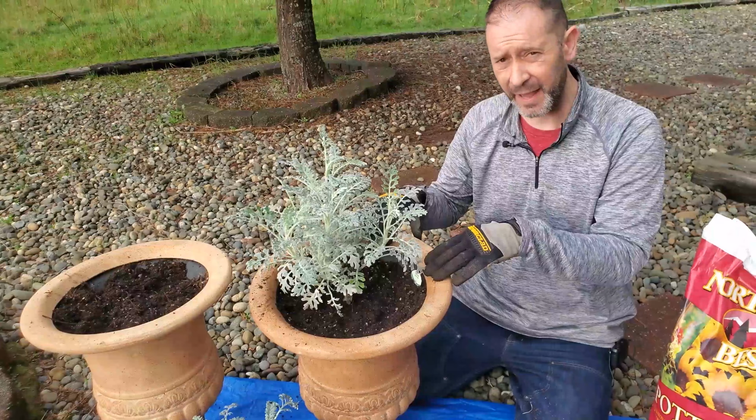Yeah, I mean, really, isn't that beautiful? Plant it right in the center, done. It's such an easy, low maintenance plant, but it just highlights and accentuates so many different things. These are beautiful, easy to care for plants. They'll take a lot of abuse too.